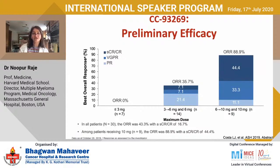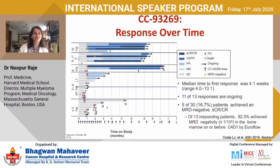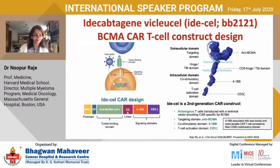And the most interesting thing here is you're seeing MRD negative disease as well as stringent complete responses in patients who get off the shelf bispecific T cell engagers. So, really extremely encouraging results. And then, most importantly, once you get to the maximum tolerated dose or the dose going forward in the phase 2 doses, this response is actually long lasting, with patients responding for up to 9 months while on treatment.